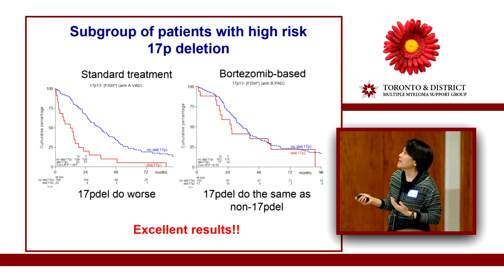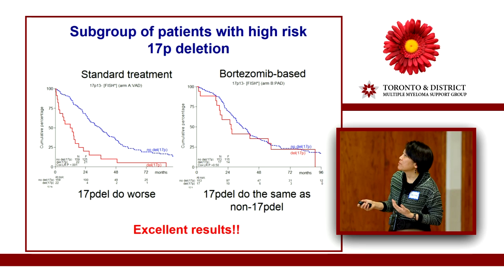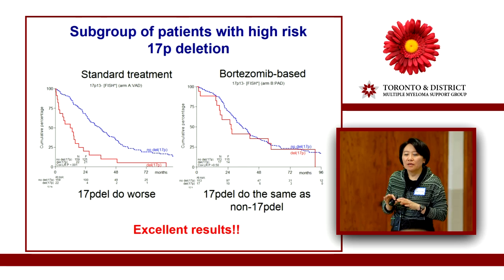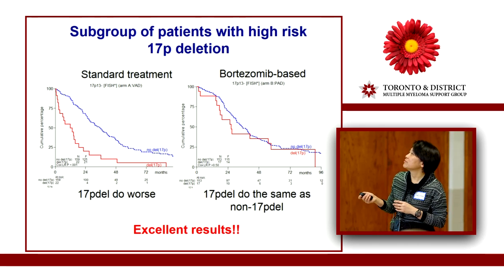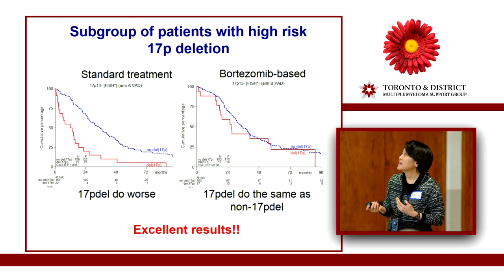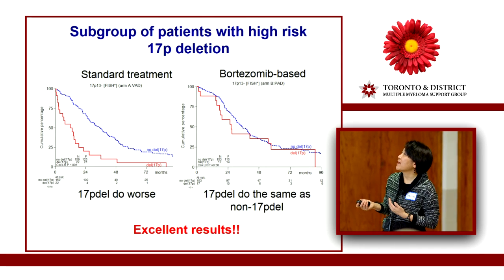But if you actually get the bortezomib arm, then your treatment, which was normally the 17Ps in red, can actually get much better, similar to those patients who don't have 17P. So we can almost, with this kind of treatment, even out the playing field. And so that's very encouraging, because if we can get the same results in a 17P patient as we do in others, where they get many years potentially out of transplants or two transplants, then that's very encouraging. So these were excellent results.